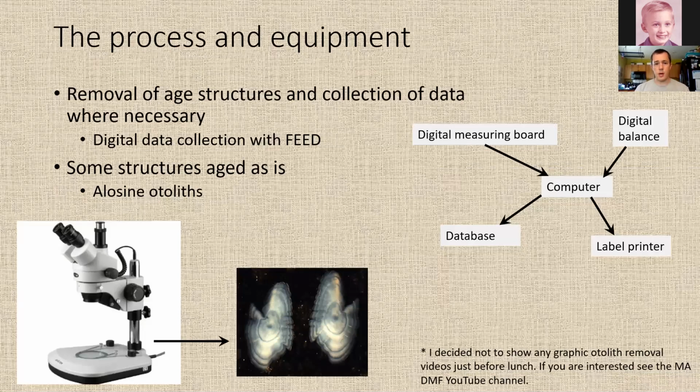So a little bit about the process and the equipment. Some of the fish we get in come to us as actual fish, not just the aging structures. And so we spend quite a bit of time in the wet lab processing fish. And over the last year and a half or so, we've put quite a bit of effort into making a digital collection system in the wet lab. So we've got a computer there that's running a program called FEED, which is short for Fisheries Environment for Electronic Data.